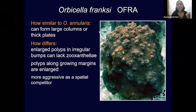And I think we have some questions. Orbicella is a genus of corals that belongs to the Merulinidae family. Michael, I am not very familiar with the families. I will have to Google that, but it could be.